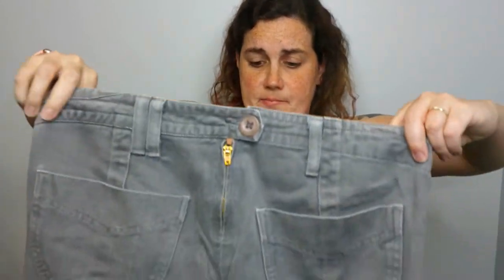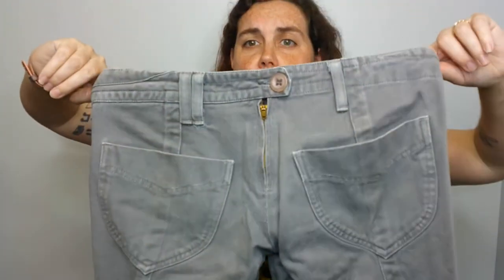There's a big tag that says 4 on it, so I assume there are 4. But yeah, super, super low rise. Like, think Christina Aguilera in the Dirty video. They are low rise. So, we'll see how those do.